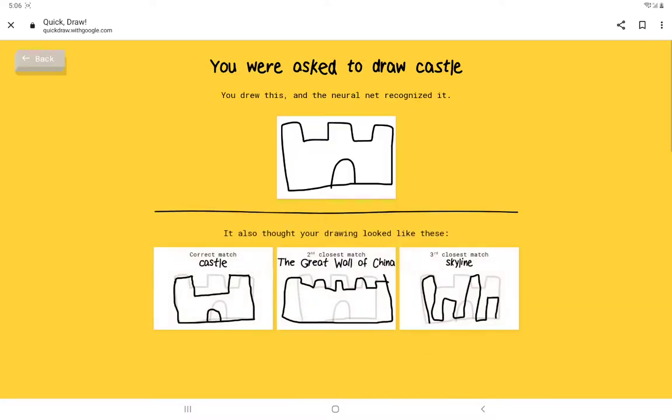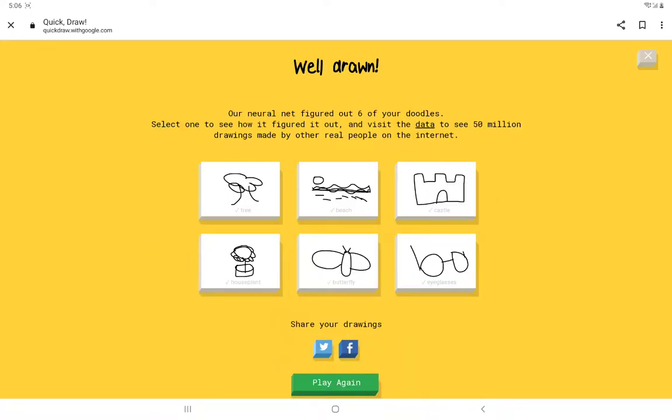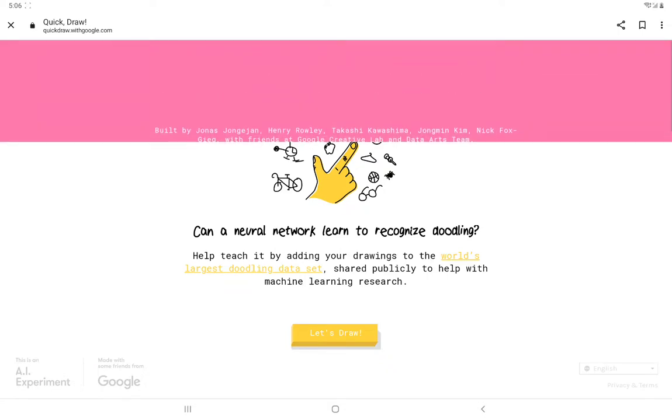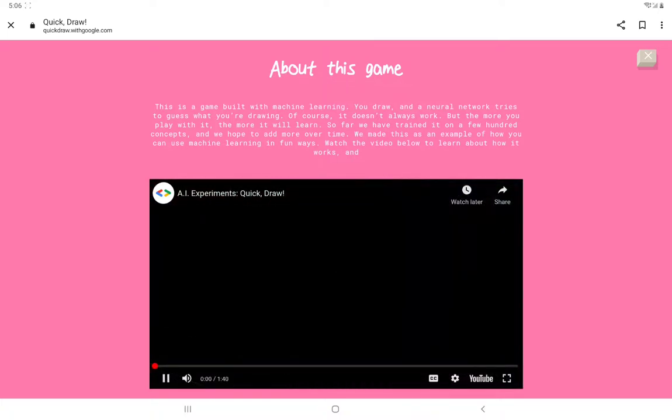A castle. I just draw that because it's easy to know what a castle looks like. I thought it was the Great Wall of China, or a skyline at first, you know. It's actually a castle. Remember about kings and queens, guys? Yeah. Guys, here's the video about it, you know?